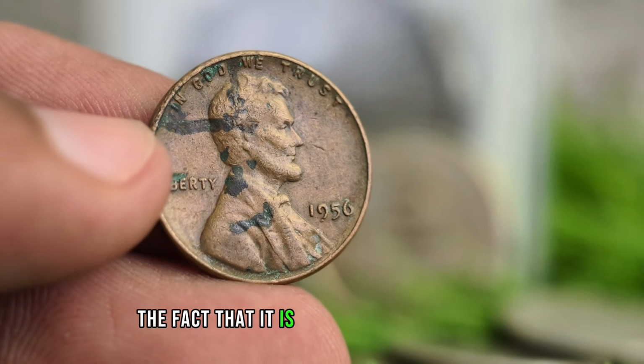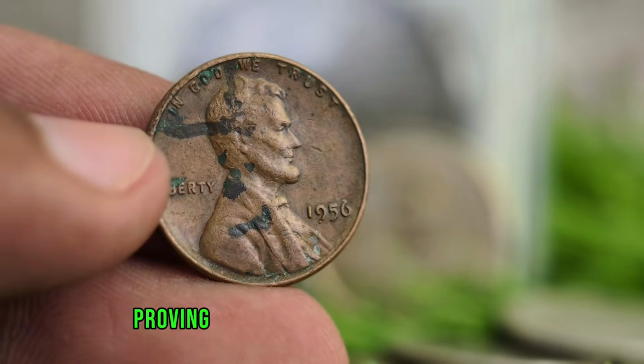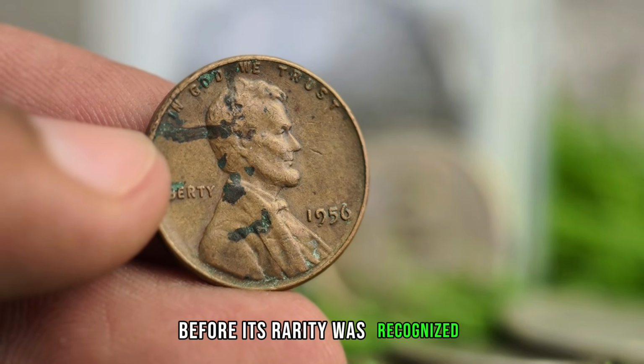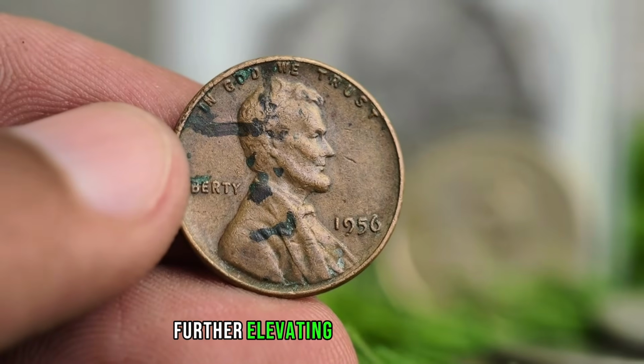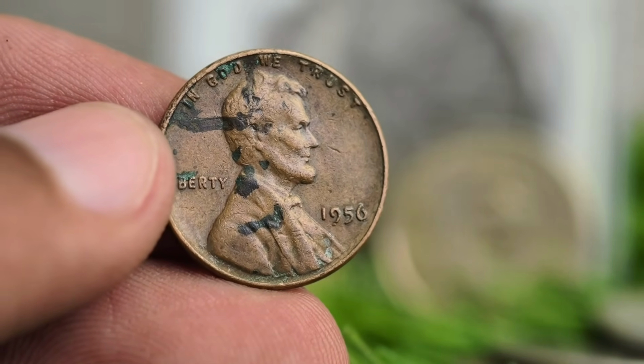The fact that it is in circulated condition only adds to its charm, proving that it was once part of everyday life before its rarity was recognized. Collectors see this as evidence of the coin's authenticity and history, further elevating its desirability. The collector interest in this one.